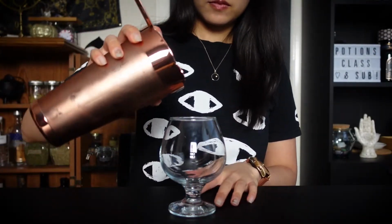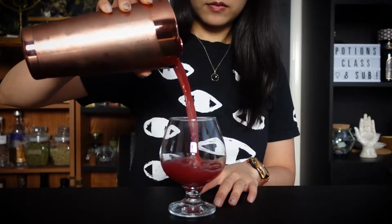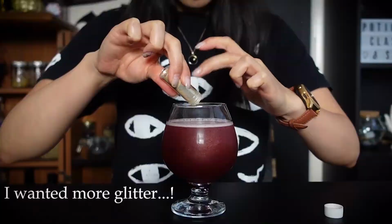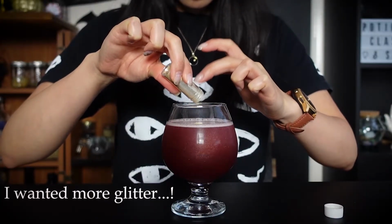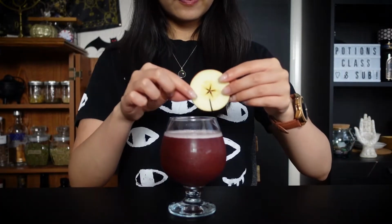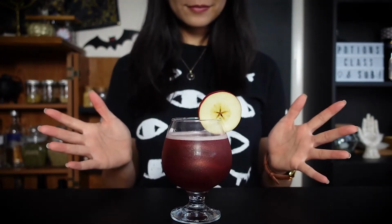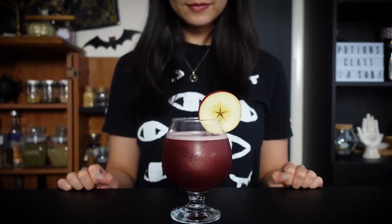Pour your concoction into a glass. I am going to add an apple slice for garnish. And ta-da! Poison apple is complete!